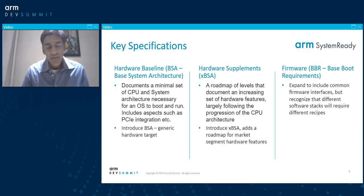As I mentioned, the key pillars of our program are the hardware specification and the firmware specification. The base system architecture specification documents a minimal set of CPU and system architecture requirements for an OS to boot and run. Similarly, we have firmware requirements that need to be met in order for the operating systems to just boot without any modifications or kernel updates.